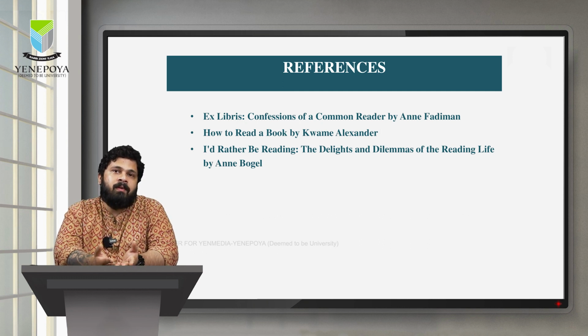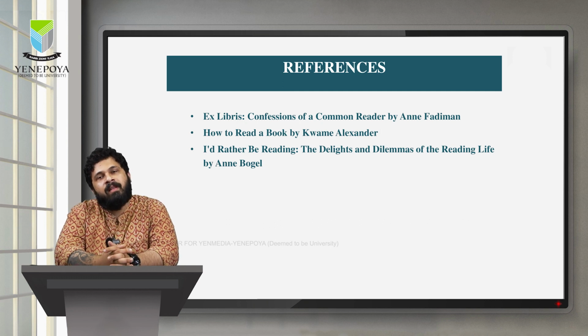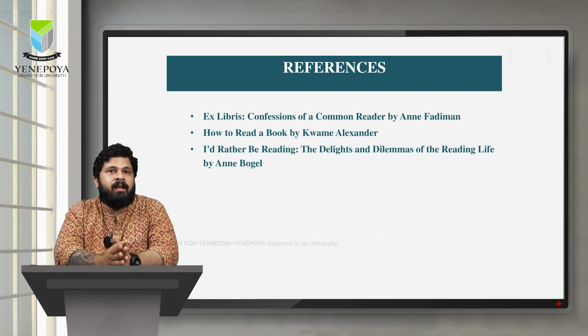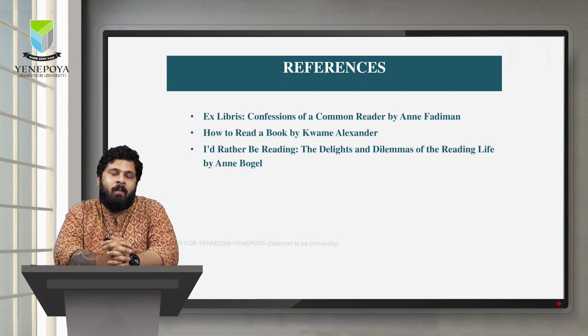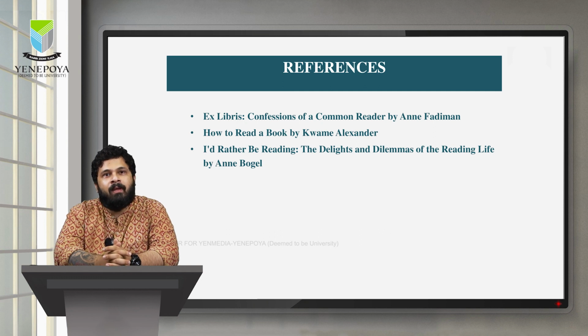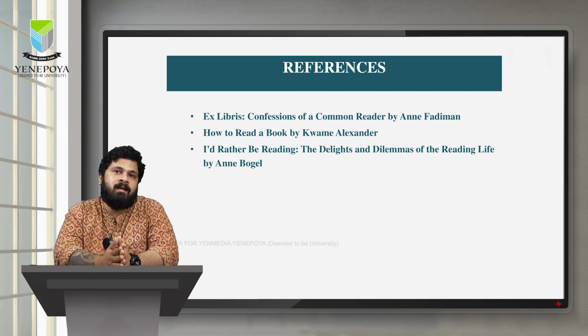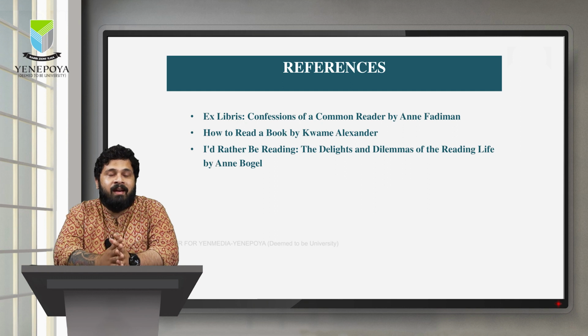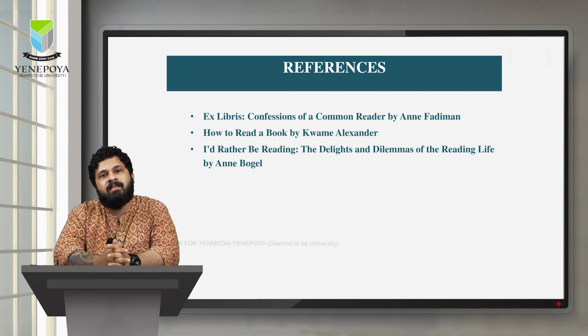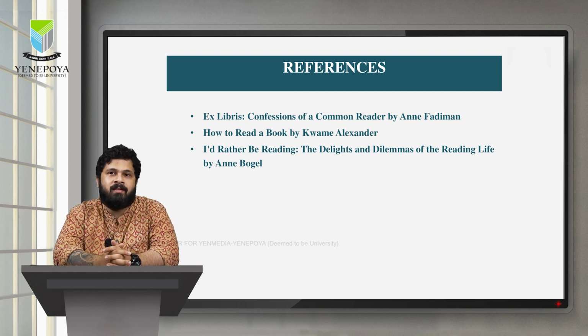Activating background knowledge, questioning the text, drawing inferences, determining importance, creating mental images, repairing comprehension breakdowns, and synthesizing information collectively form a toolkit for comprehensive and proficient reading. These strategies not only enhance our ability to engage with texts, but also empower us to extract deeper meaning, retain information, and think critically. By cultivating these strategies, we navigate the intricate landscape of written content with confidence, deriving greater understanding and enrichment from every reading experience.